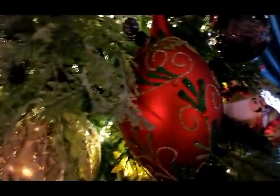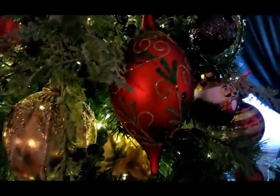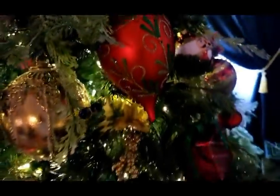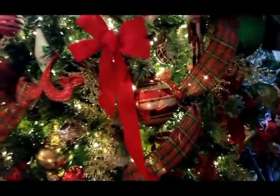And then I love these. These are glass. So I don't put glass ornaments on my tree. This is the first year I've done it in a very long time, but I just thought they were beautiful. Here's another glass ornament. So, and there's nutcrackers all over.